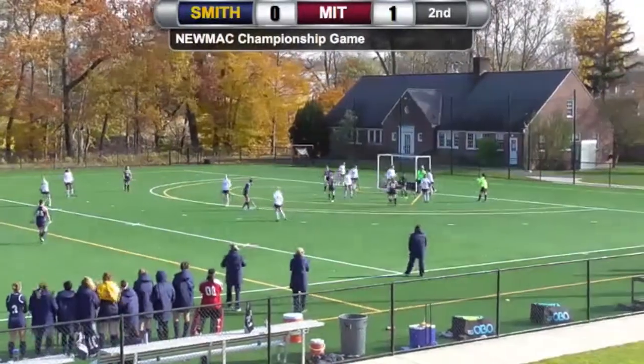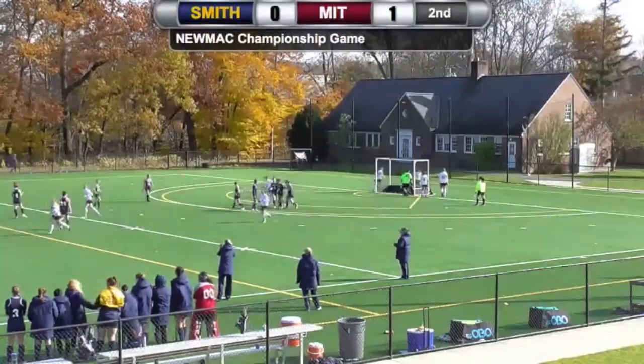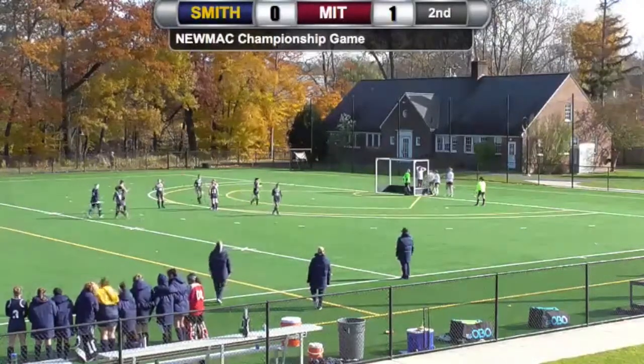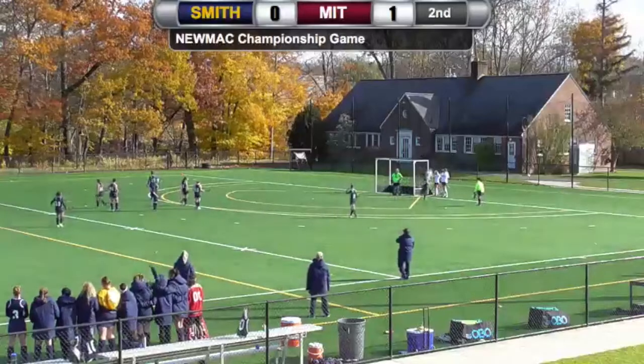And the ref had to think twice, but calls the corner. It'll be Smith's first corner. Hopefully they can do something with it. Haven't been incredibly productive this season off their corners, but they do have a few scores, and they'll hope for one here. As Maura McGowan often takes the hits out, she goes and collects the ball.